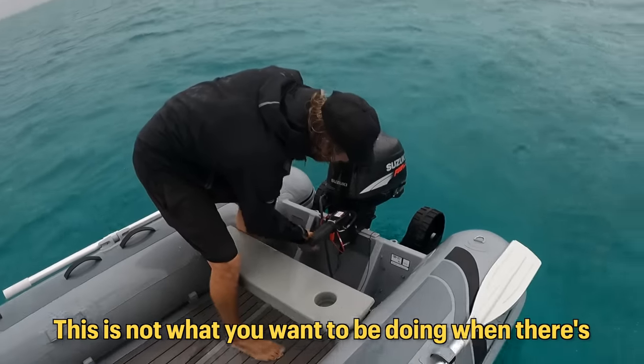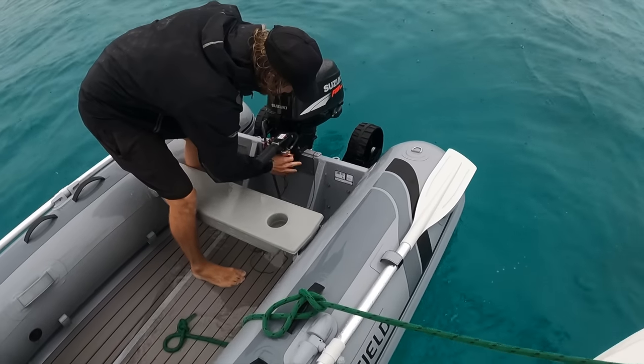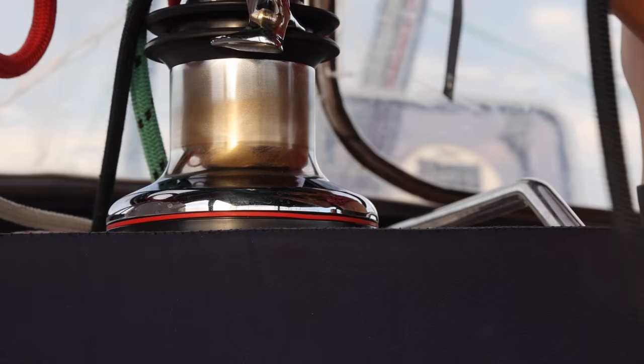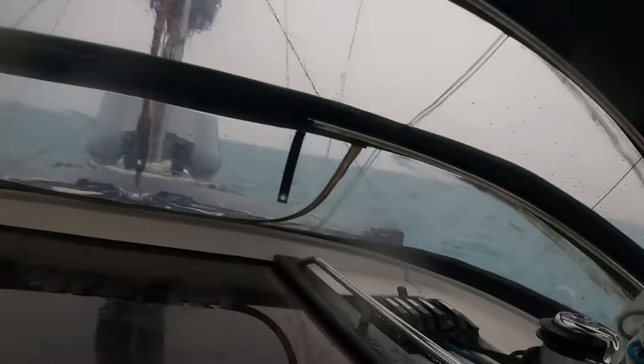Not what you want to be doing with lightning around. No. Standing in a metal boat anchored in deep water. Right, well, let's be quick. Yeah, I'm trying. With the tender on the bow. You're right. We were thinking ahead, preparing for a round two.